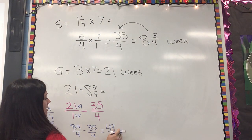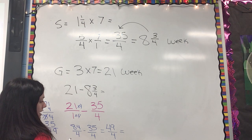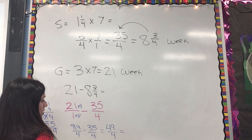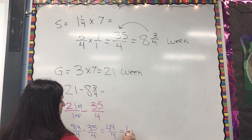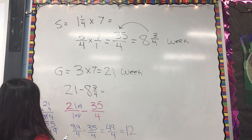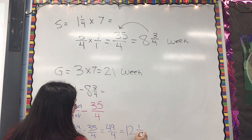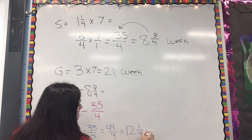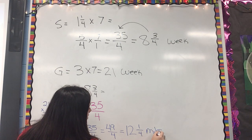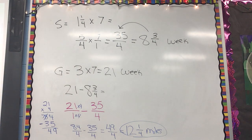So 49 divided by 4 is... 49 divided by 4. 11. You're so close. 12. Because 12 times 4 is 48. How many would be left over? 1. And your denominator stays the... And what was our label? What were we talking about? Miles. Who ran more miles? Gretchen ran 12 1/4 miles more than Susie.